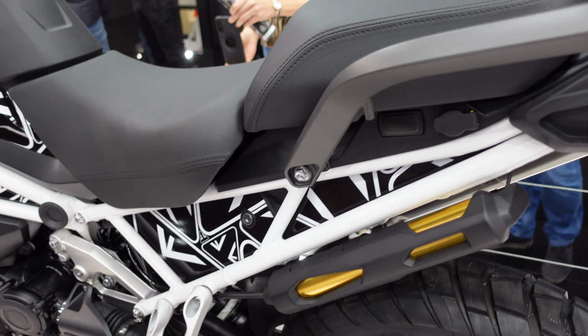So I know the thing that everyone has asked about is information about the new big adventure bike from Triumph, the Tiger 1200. So I'm going to go and see if I can find it here on the stand. The first thing I've come across actually on the stand is the new Tiger Sport, which I think is the new 660, which is a really nice looking bike.